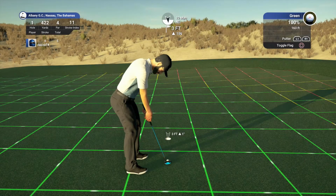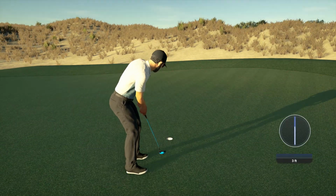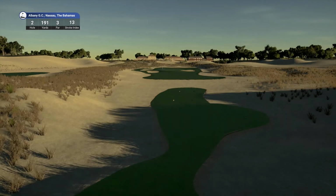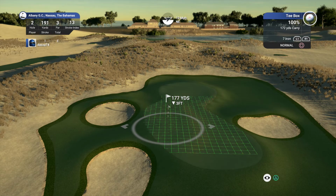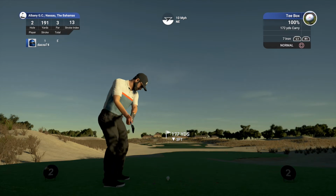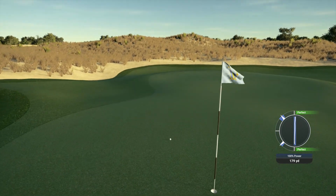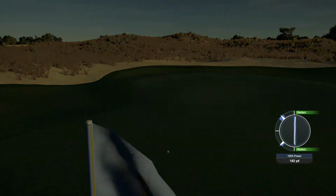And for the par. And starting today's round off at even par. And the wind definitely could be a factor on this one. Let's see how this tee shot goes. And this one's definitely heading towards the green. And this putt's for birdie.